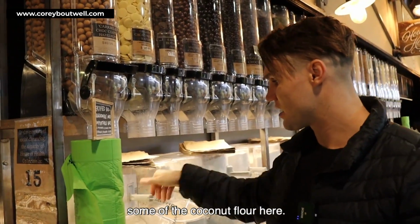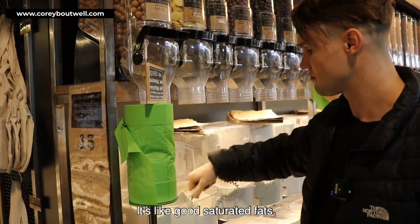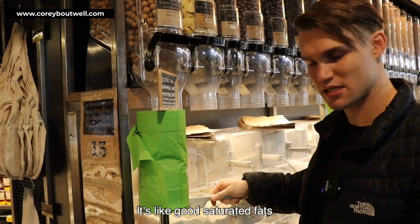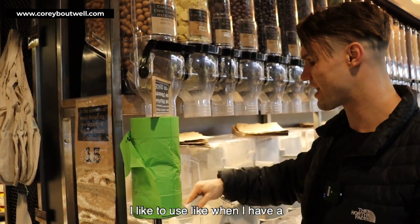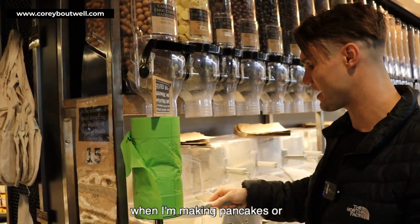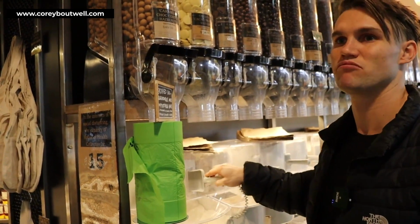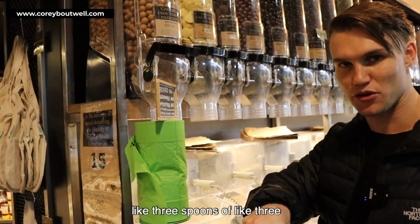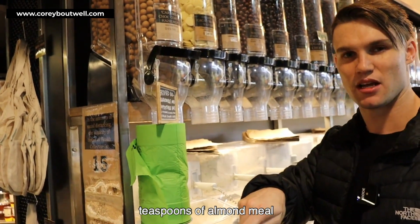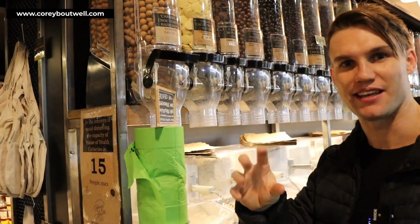So just grabbing some of the coconut flour here. So good, carb free. It's good saturated fats. Got MCTs, all the good stuff in there. When I'm making pancakes or patties, I like to use a ratio of probably 3-to-1 almond meal to coconut flour. So if I do 3 teaspoons of almond meal, I'll do 1 teaspoon of coconut flour. Makes it a little bit more puffy.